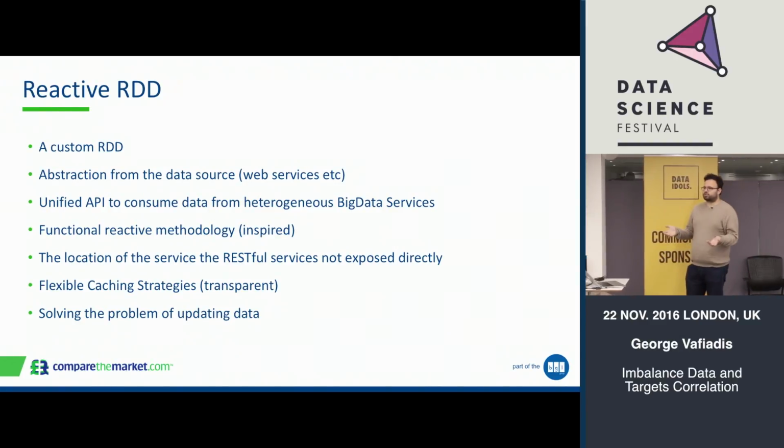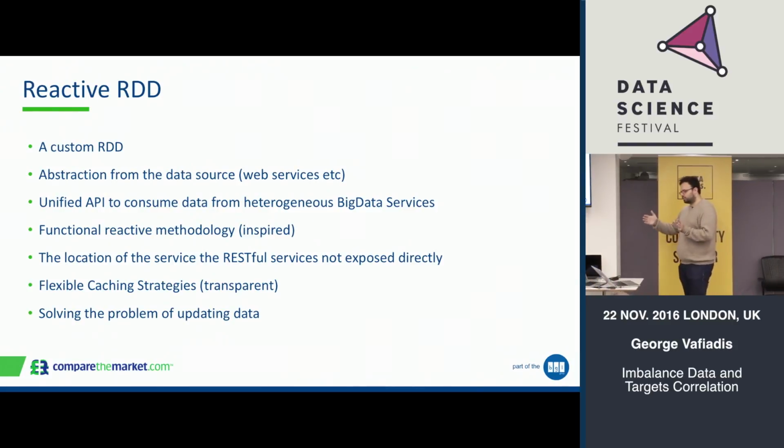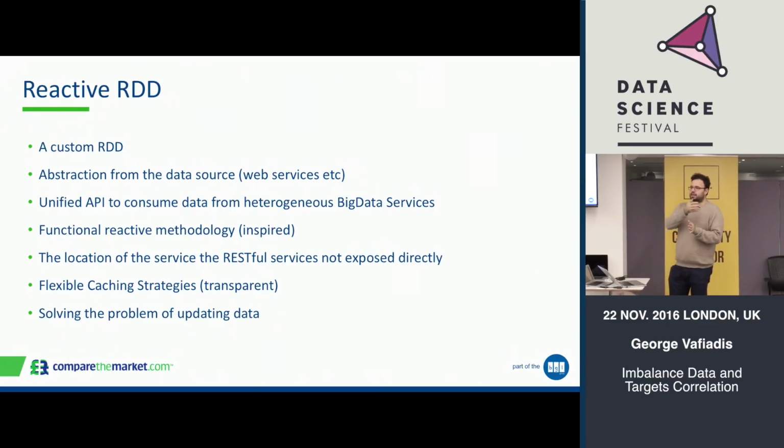Typically these are RESTful services, and you don't have to deal with timeouts, or other issues like delays. All of these are abstracted through the reactive RDD. It also solves the problem of updating data on the fly. While the Spark streaming job is running and we are processing messages from the Kafka message queue, if we need to get some data to take a decision, based on data we have in another place, we don't have to worry about whether the data are outdated, because the reactive RDD gives us the up-to-date version of it.